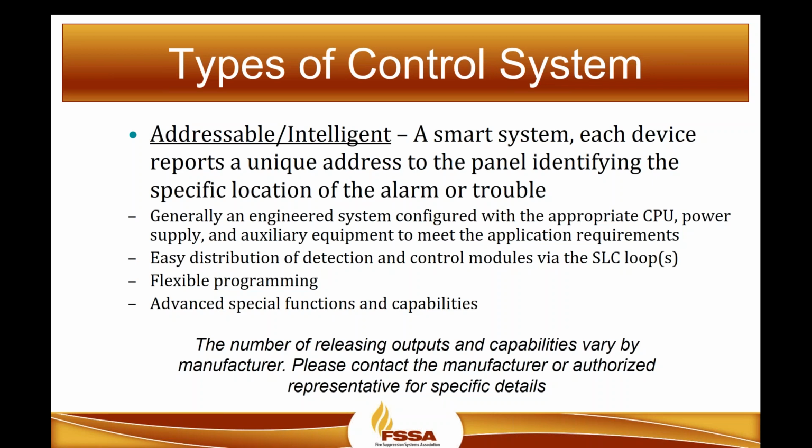And again, for the exact capabilities of any specific panel, please contact the manufacturer or one of their authorized representatives. Absolutely, Dan.